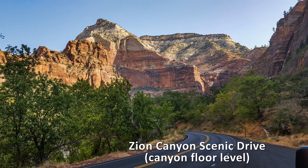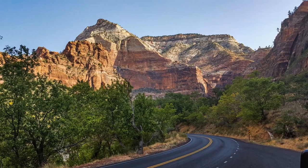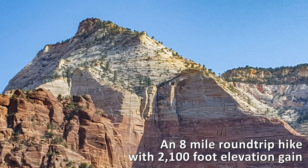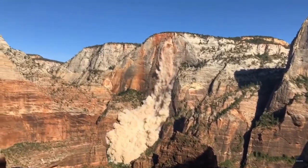But you need to be in good physical condition to take that 8-mile round-trip hike that goes up almost half a mile vertically in just under 3 miles. So, we put it on our list of hikes to do in the future. Well, we waited too long.